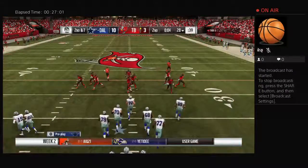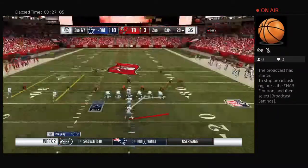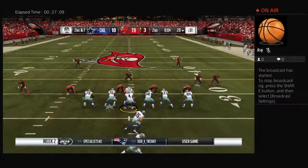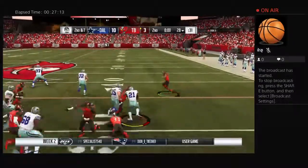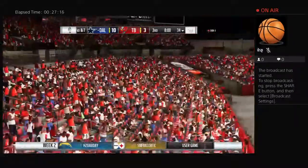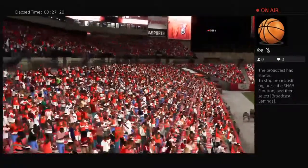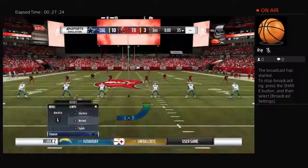Here's 2nd and 7 now from the 28. They'll pitch it out to Elliott. And he's going to be taken down here as that will lead us to the end of the first half of play. There you have it. Halftime quickly over. Third quarter, here we go.